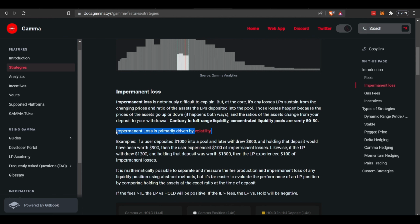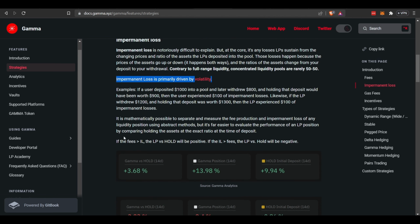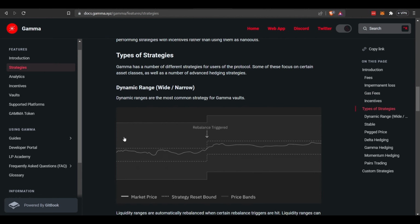There's some severe volatility, like an FTX or a flash crash of that. But generally, you don't lose your entire investment. It's a portion, right? So, all right, let's get down here and look into the types of strategies.